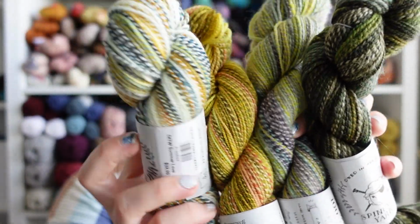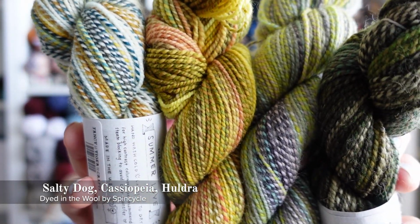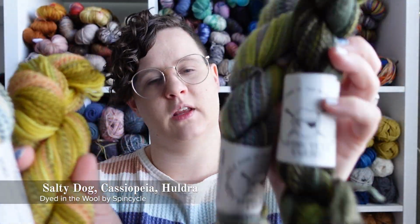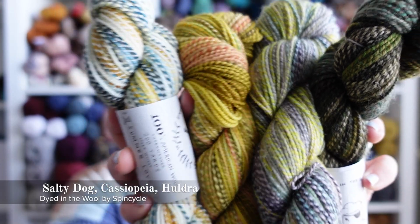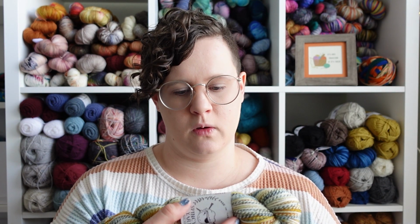So this first one, this is the one that was already in my stash, is Summer Love. The yellow is Salty Dog. This one is Cassiopeia. Yep, Cassiopeia. And then this one is Holdra. And these are all Spin Cycle Dyed in the Wool, which are 200 yards of sport weight yarn in superwash merino. 100% American wool superwash.